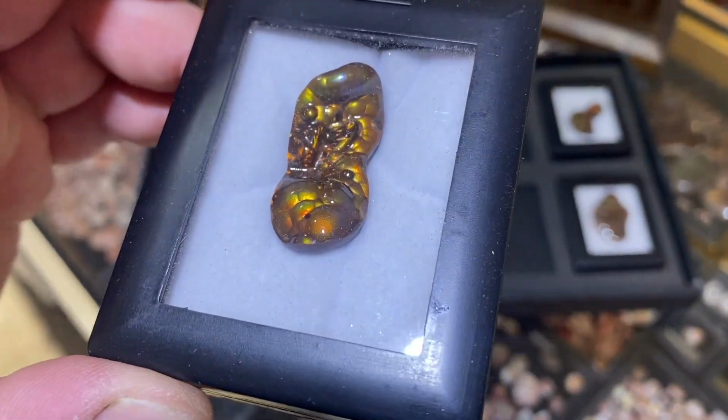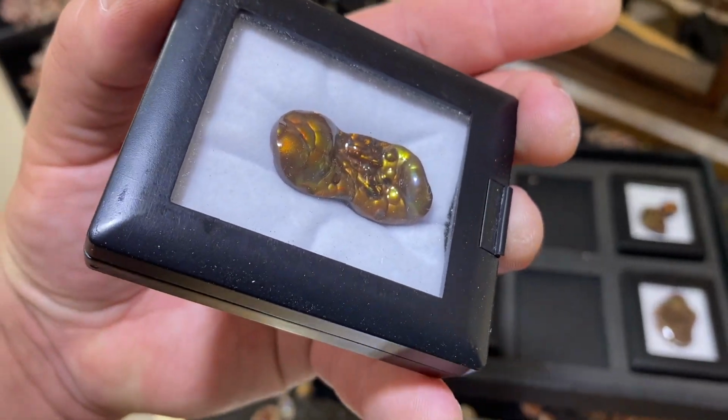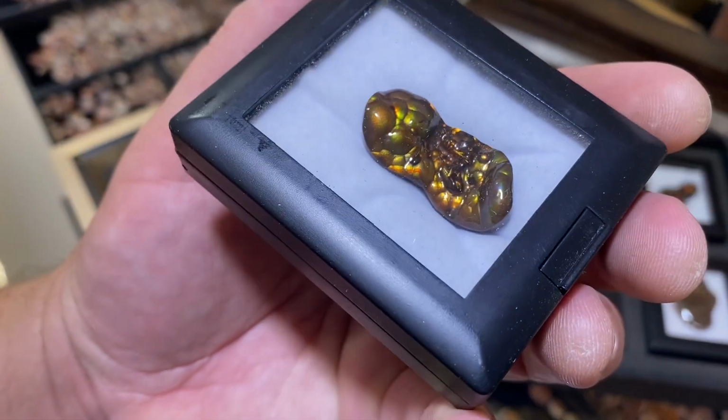This one is very contour carved. You would not be able to do this with a wheel. Have to use hand tools.